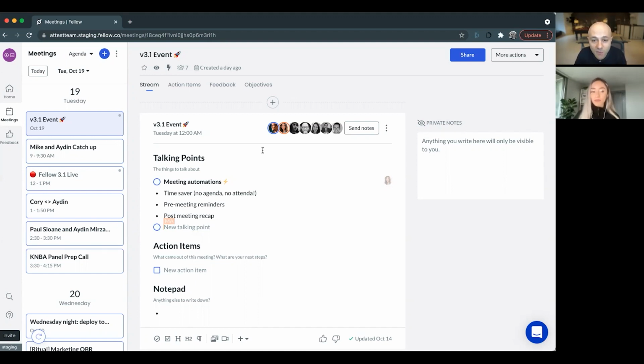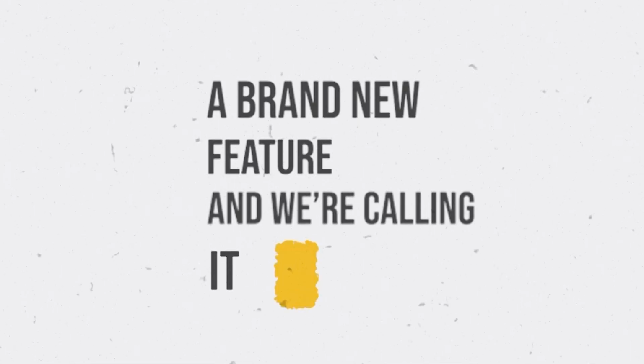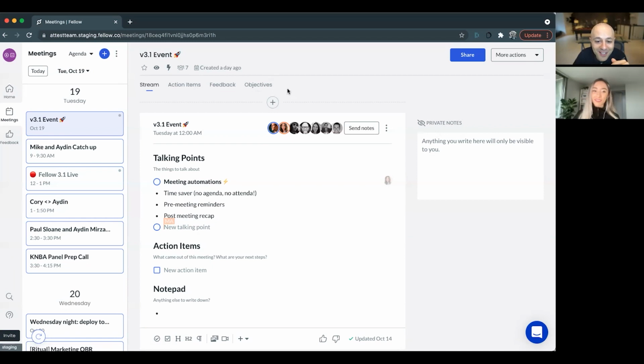And so one of the things that we were very, very excited about was how can we help teams better achieve their goals, have more effective meetings, especially meetings where they're discussing those goals. And so that's why we decided to build a brand new feature, and we're calling it objectives. If you notice, there's this nice little tab on this meeting, and it's called objectives. It is a tab that is optional that you can add at different points in time to your meetings. And I'll show you how to turn this on and off for different meetings. But let's click on this and see what it's all about.